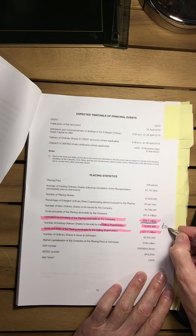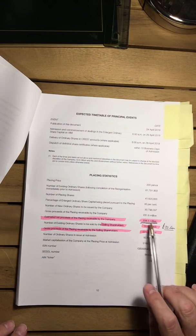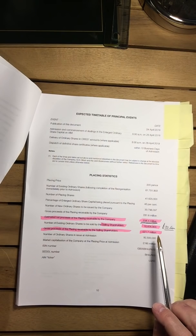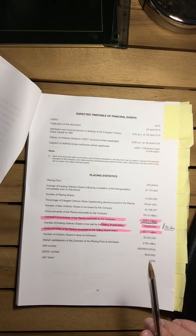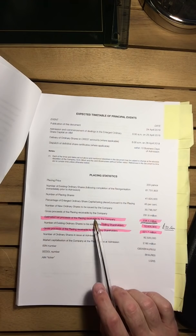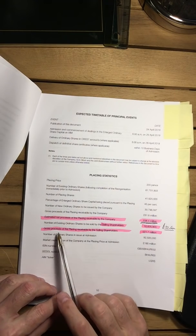That's 21.6 million. So the company's getting well over double, almost triple the amount of money that the selling shareholders are getting. That is already appealing to me, although this is a private equity float. So the money receivable by the company, as it turns out, is actually just reducing debt. So that, again, very important point.